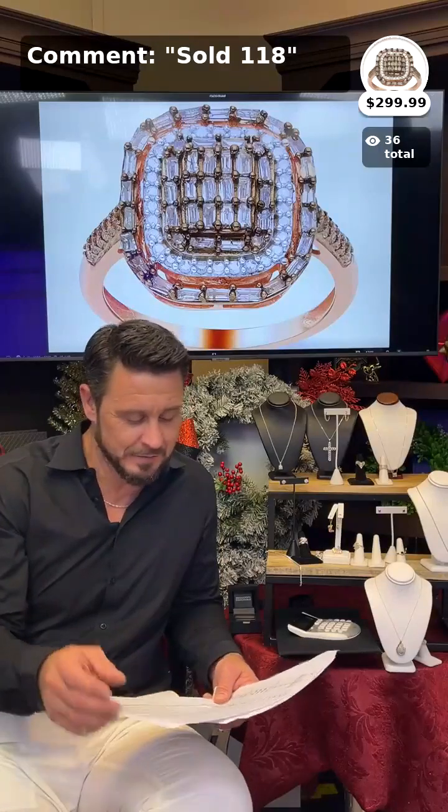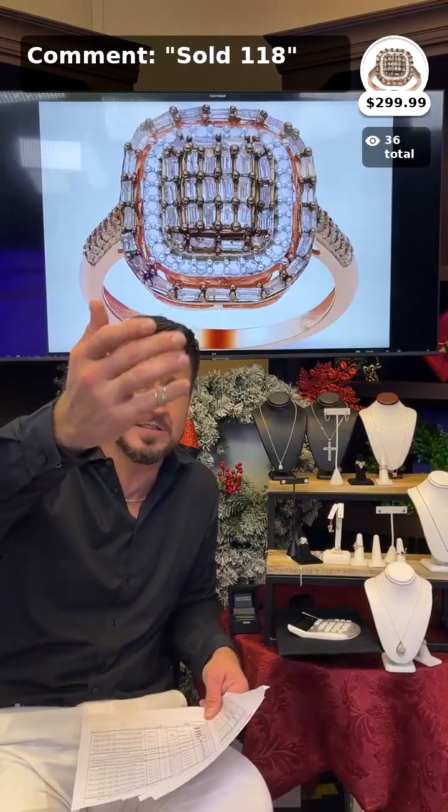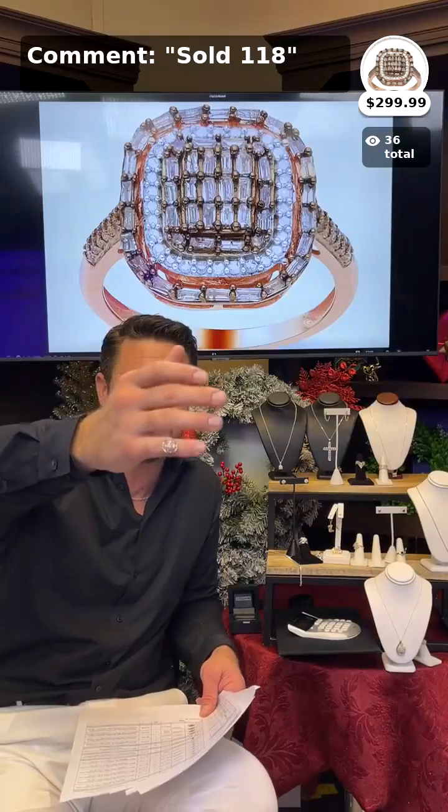If you don't love it, send it back. But if you do love it, there's only 7 of them. Big cocktail ring. Looks like it gives you the look of 2 carats for sure, at least, with all that cluster. And those are not itty bitty baguettes either. I mean, you're talking about a good size there too.